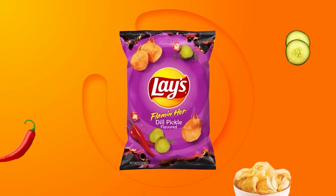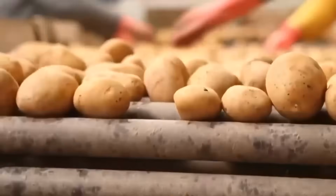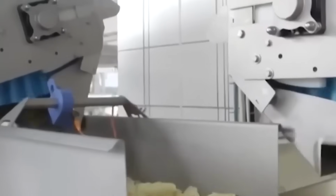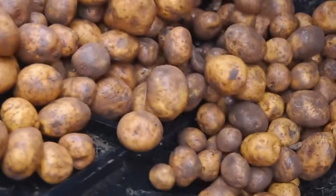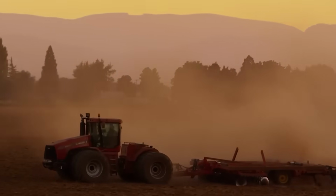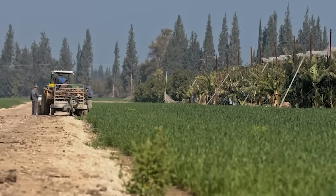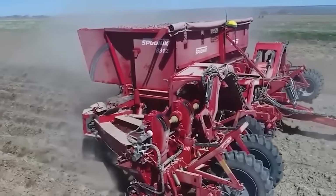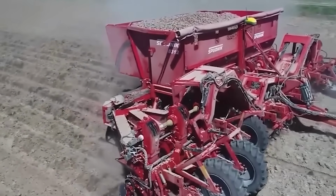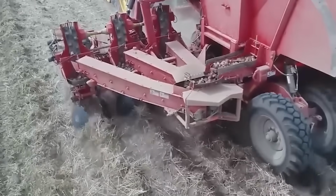The journey of a Lay's potato chip begins long before it reaches the factory. It starts in carefully selected farms, where high-quality potatoes are cultivated under strict agricultural standards. Lay's manufacturers work closely with farmers to ensure that only the best potato varieties are used, focusing on those with the right balance of starch and moisture. This is crucial because the composition of the potato determines how well it crisps during frying and how it absorbs seasoning. The selected varieties are chosen for their ability to produce a light, crunchy texture while maintaining the signature taste that has made Lay's a household name.